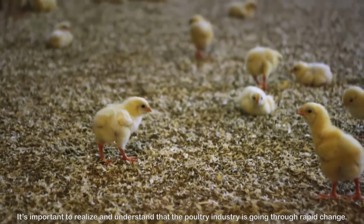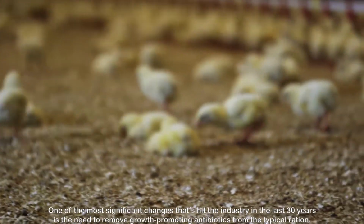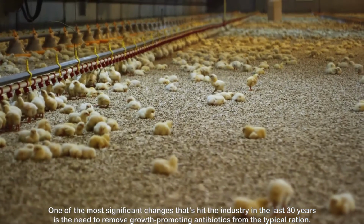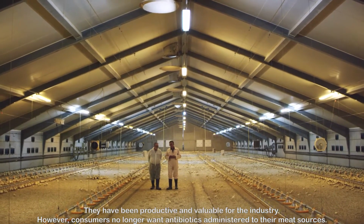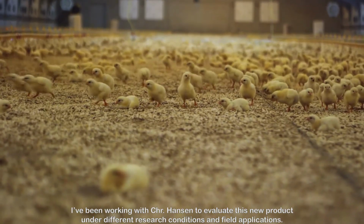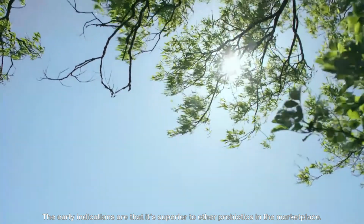It's important, I think, to realize and understand that the poultry industry is going through rapid change. One of the most significant changes that has hit the industry in the last 30 years is the need to remove growth-promoting antibiotics from the typical ration. They have been productive, valuable, and economically advantageous for the industry. However, it's well known now that the consumer no longer wants antibiotics administered to their meat source. I've been working with Christian Hansen to evaluate this new product under different types of research conditions and field application, and the early indications are that it is superior to other probiotics that have been in the marketplace.